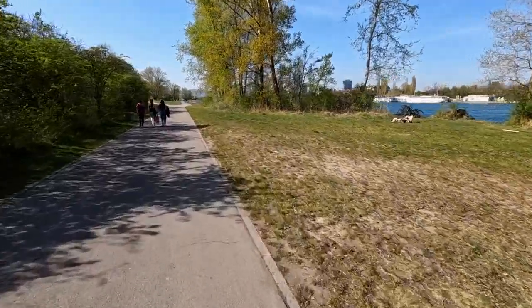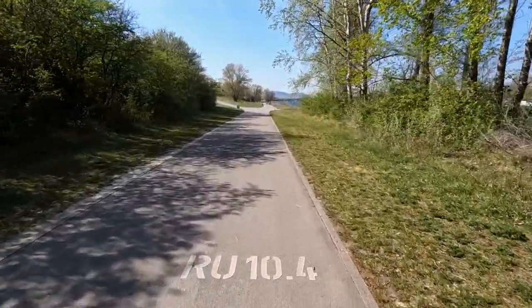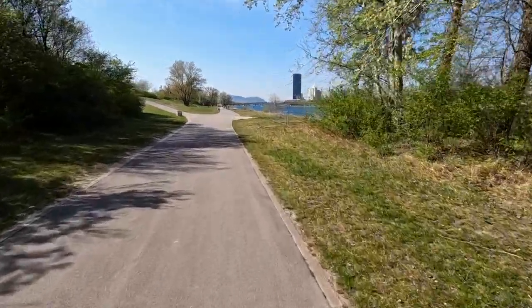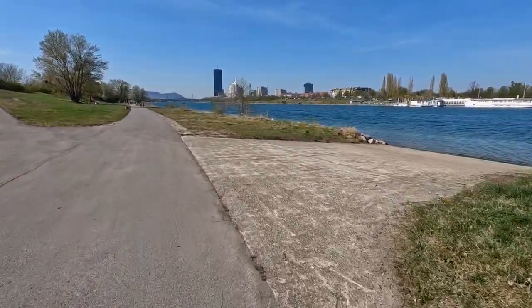People need to work out, because I've been too long inside. So you mostly can see smiling faces with a lot of positive energy.